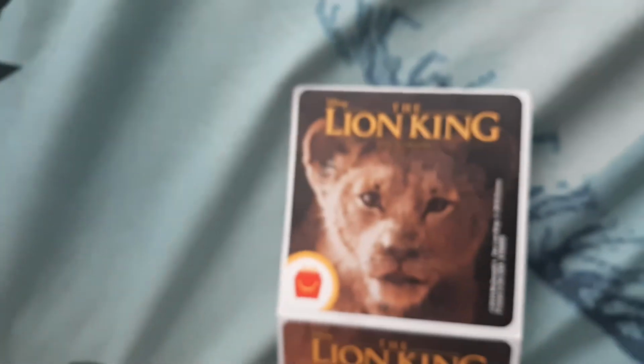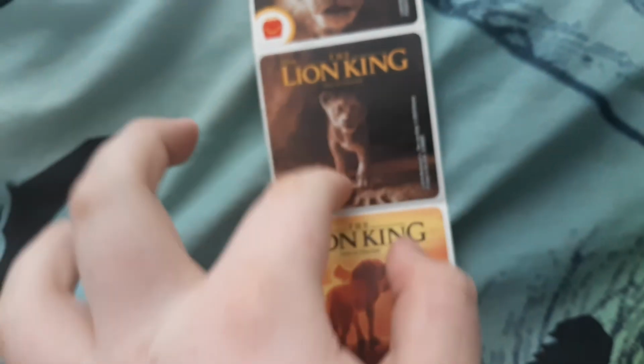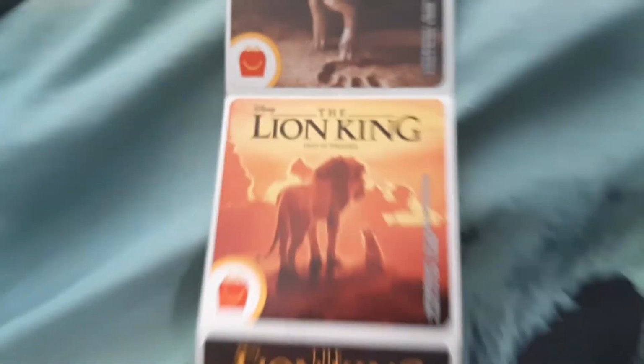I only got 6 of them. That's why I don't have enough room here for my bed. But the stickers are young Simba. Another one with young Simba with a footprint. And Mufasa and young Simba. I got 6 stickers, plus McDonald's toys.